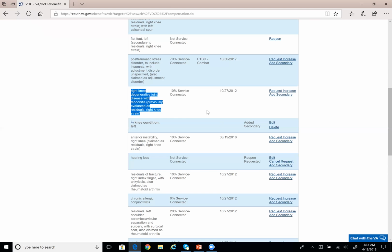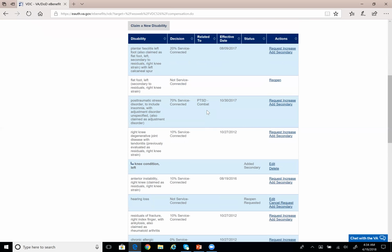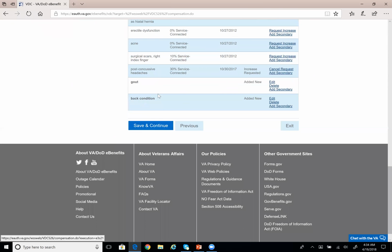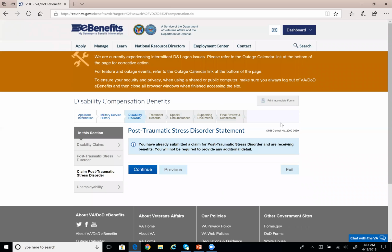Pretty sweet deal, right? You might be sitting there scratching your head going, oh my gosh, how did I not know this stuff before? So again, you can do anything you want here. 832 claimable disabilities right off the screen, so you can add lots of disabilities. And once you're ready to go, click save and continue. Now remember, you don't have to do all this in one sitting. We're going to go through it all because I'm teaching you, but you don't have to.